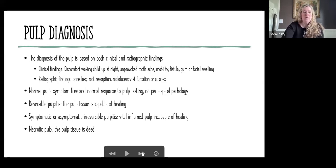So a tooth with a normal pulp is symptom-free and has a normal response to pulp testing, and there's no periapical pathology on the x-ray. Reversible pulpitis, the pulp tissue is capable of healing. So for instance, with this, a patient may have discomfort here and there if they're trapping food in the tooth, but it's not really keeping them up at night, and there's no swelling or any radiographic evidence of an abscess.